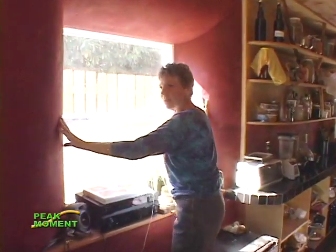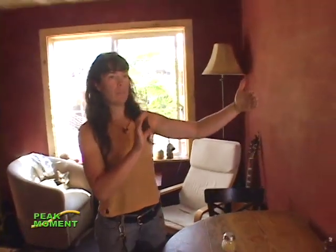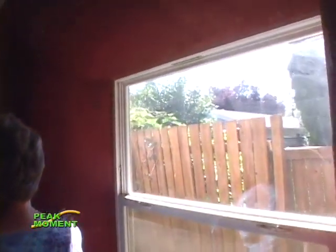So tell me, what am I not seeing here? So what you're seeing there is where we have the bales. You can see that they create a really deep window wall. So we have straw bales on our west, north, and east walls. And then the house is basically conventionally framed.